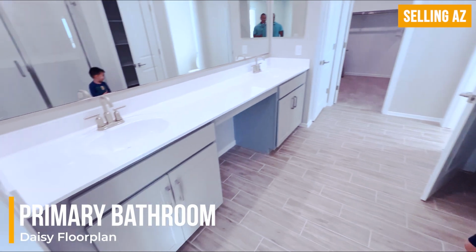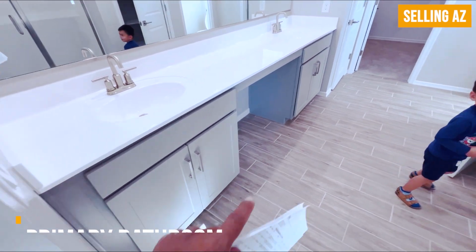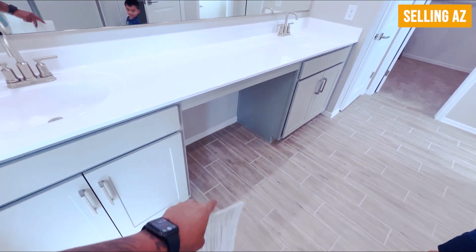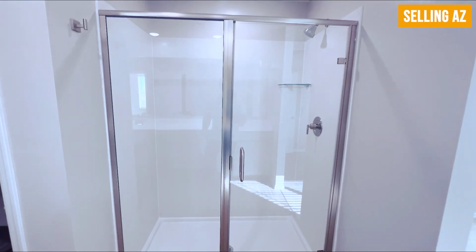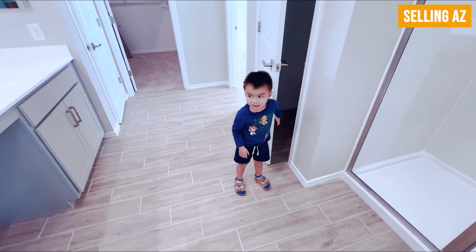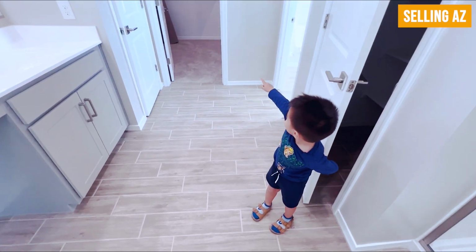Good job. Okay, so you have double vanity sinks here. A nice area to put in your seat. A large counter space. Oh yeah, this is your primary shower here. Okay, where else? What else is here? Okay, show us the closet.